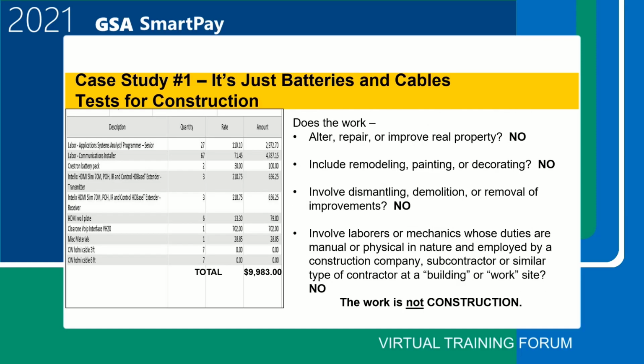Next, we will test for construction. On slide 12, you can see our decision flow is shown here. And we ask the question: does the work construct, alter, repair, or improve real property?